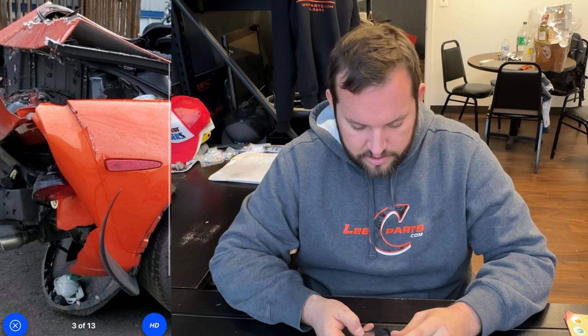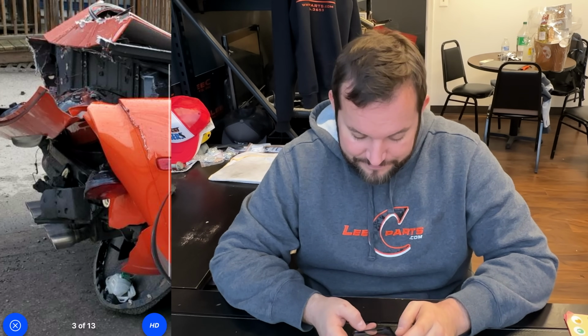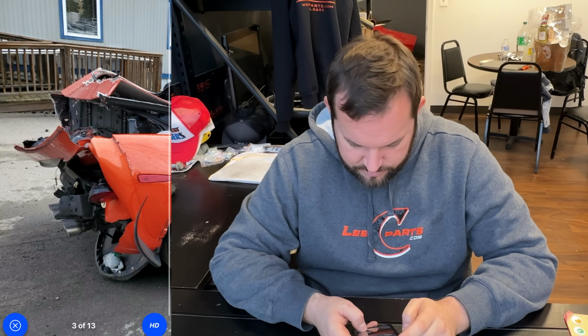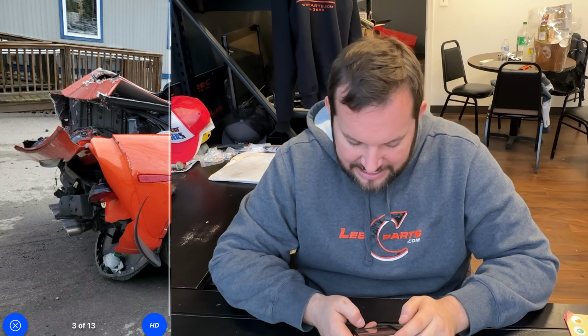The wheel on this side looks good. The brake on this side looks good. But obviously just massive, massive damage, although the mufflers amazingly look like they may have survived. Over here to the front end, the door looks to be fine. Mirror looks to be fine. This fender looks pretty good, but then you get up to the headlight and the bumper. It's kind of hard to tell.